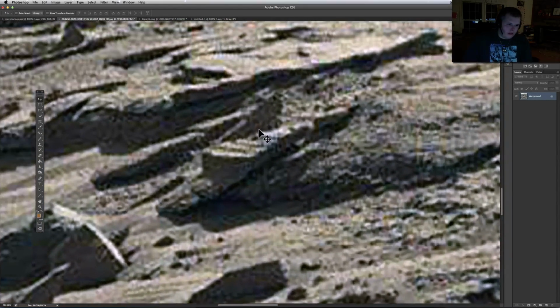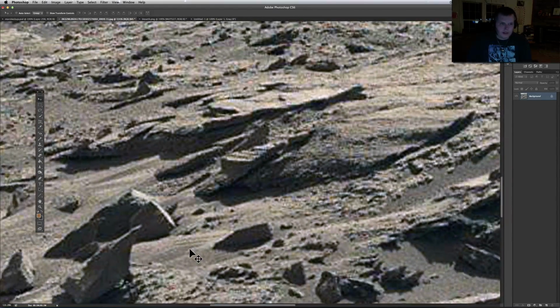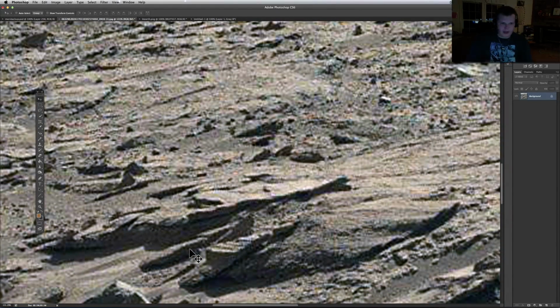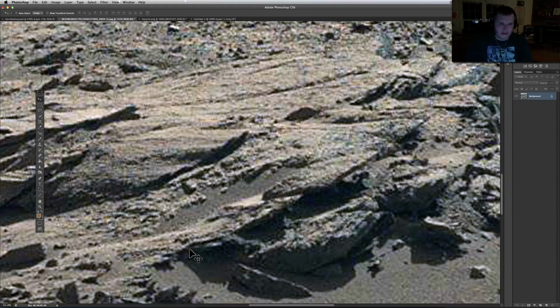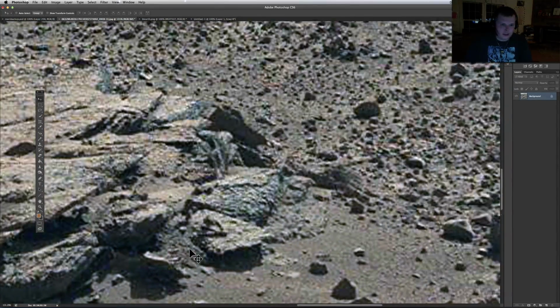So that's number one. The only blur on there is right here down at the bottom, and it doesn't look like it was put on with the blur mark. I think that's just a little bit of natural blur on there. Like I said, I'm not saying that some of this stuff isn't natural. I'm just saying that some of it's being changed.